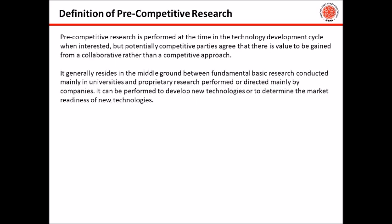It is also important for everyone to understand what we mean by pre-competitive research. I said that our roadmap will describe an industry-wide consensus regarding the pre-competitive research and development needs associated with improving the design, manufacture, and function of fluid power components and systems. By pre-competitive, we essentially mean research that is performed at the time in the technology development cycle when interested but potentially competitive parties agree that there is value to be gained from a collaborative rather than a competitive approach. In other words, all parties should agree that the research areas and targets we define serve everyone's interest, not just the interests of a few.